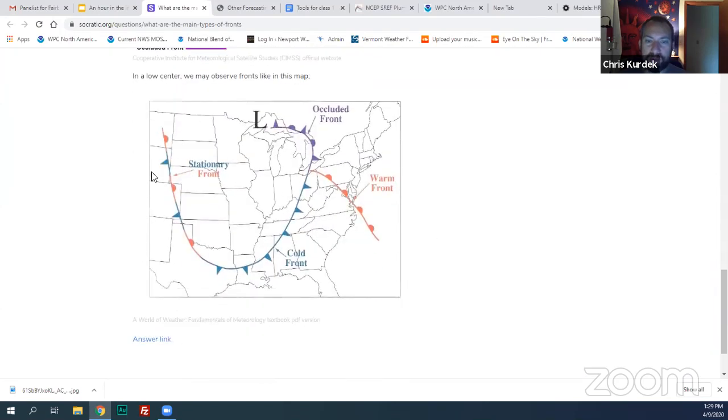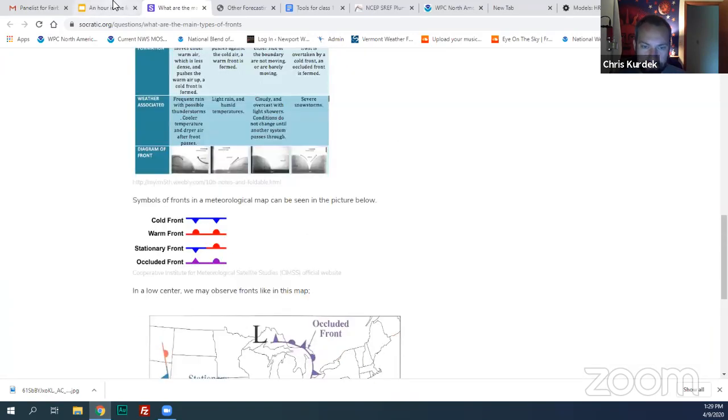And as you can see here, we've got our weather map. Usually occluded fronts are just below a low pressure system. As you can see here, there's a warm front and there's a cold front, and it's catching up with that warm front, with the occluded front. And the stationary front, it's just hanging out and producing some gloomy and lackluster weather.